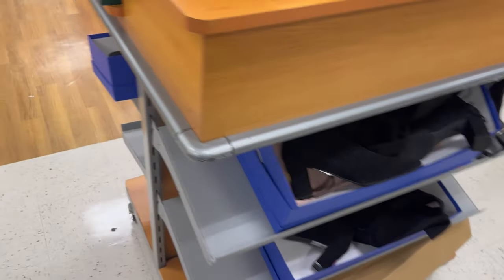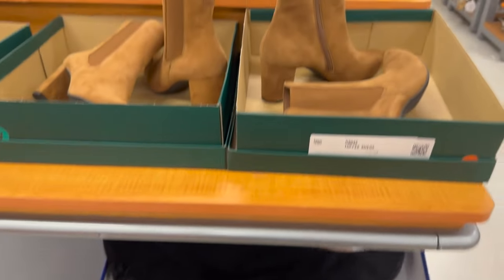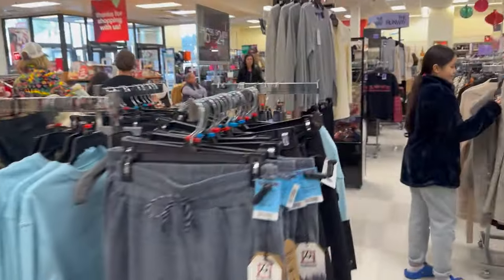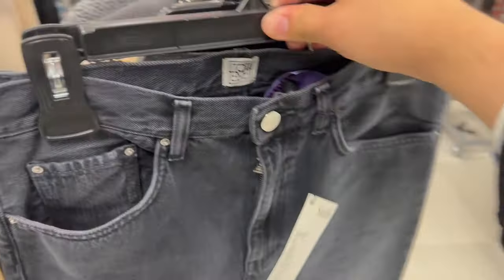No designer shoes today, just some Stuart Weitzman and some Paul Green. There's like a huge line that I don't want to wait in. That line was like 30 minutes. So I went back home, I shaved my sides, but the beard was kind of bothering me, and I got a haircut and my brows tomorrow.